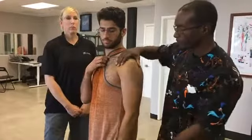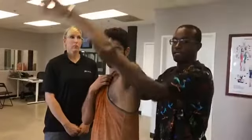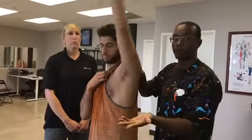I should be able to take his arm and bring it up over his head. He should be able to take his arm and bring it up over his head without any pain.